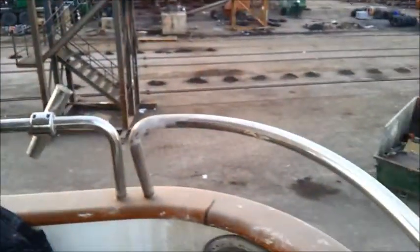This is probably the dining area or a resting place. We will climb up to the mast area.